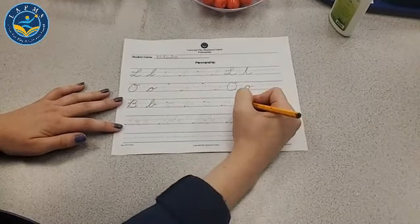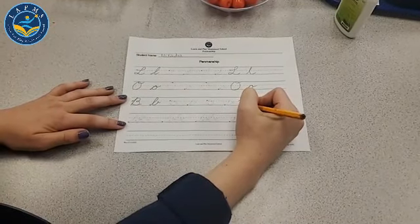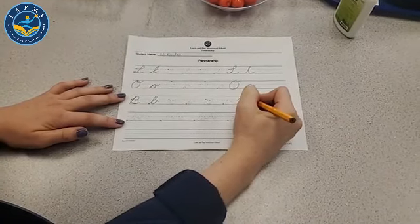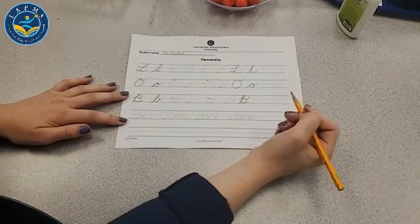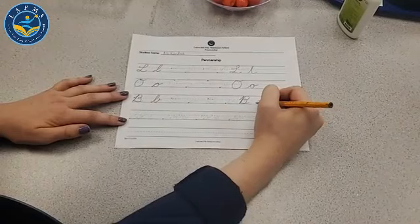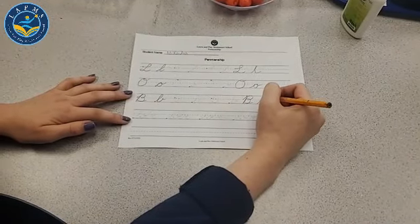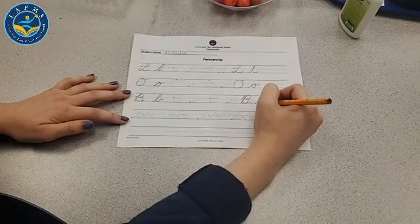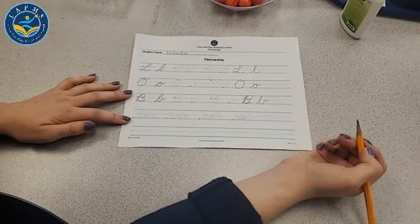All right, our big B again starts at the middle, goes up all the way, back down, back up, around, around, and out to the next letter. Could use some more practice on that big B. Okay, and little b starts at the bottom line, all the way up to the top, back down, around, stays up to the halfway, and out to the next letter.